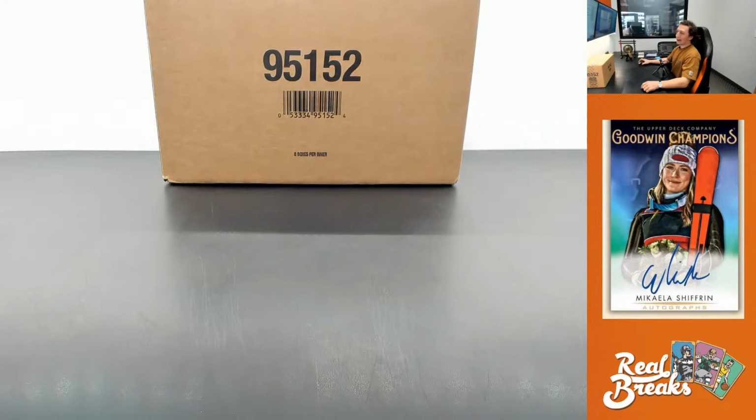We are ripping all night long. Well, not really all night long. This is our last break, 2021 new release Upper Deck Goodwin Champions. Let's get right into it.